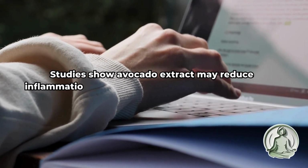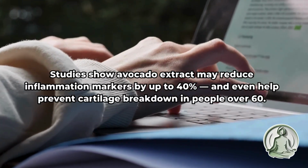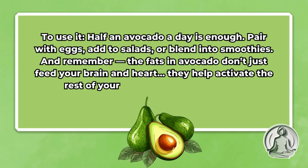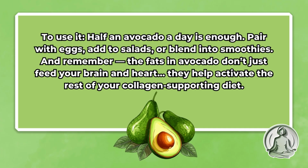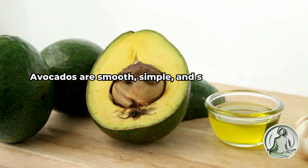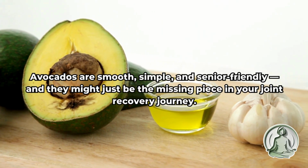Studies show avocado extract may reduce inflammation markers by up to 40% and even help prevent cartilage breakdown in people over 60. To use it, half an avocado a day is enough. Pair with eggs, add to salads, or blend into smoothies. And remember, the fats in avocado don't just feed your brain and heart. They help activate the rest of your collagen-supporting diet. Avocados are smooth, simple, and senior-friendly, and they might just be the missing piece in your joint recovery journey.